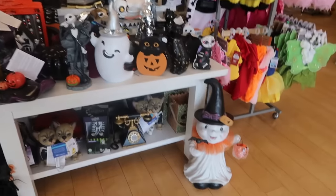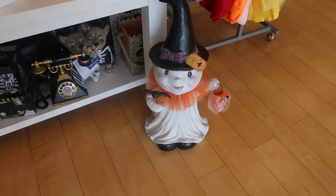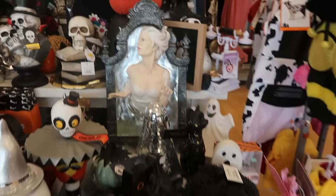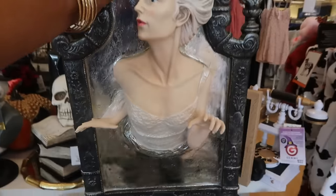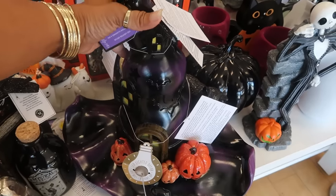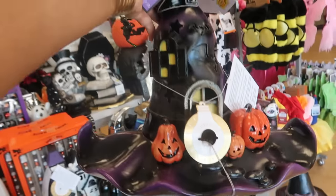We are in another Marshall's. Keep seeing this cute little ghost. I like that. That's that sweet street. I cannot remember how much it is. So that cutie is 40. Look at that. She's 25. This hat lights up with the pumpkins. 30.